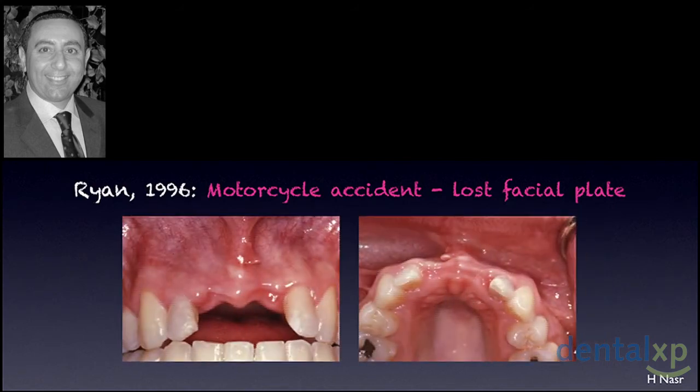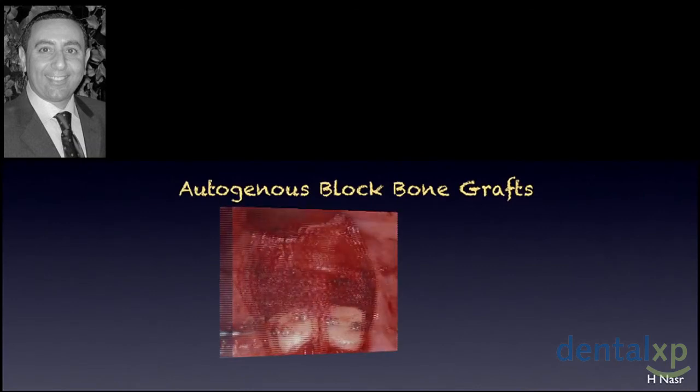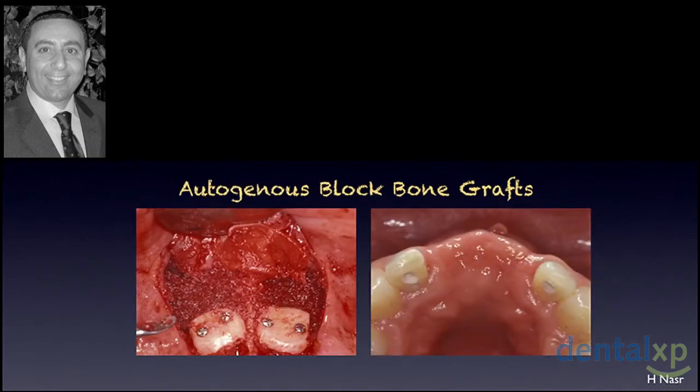Ryan came to us in '96 following a motorcycle accident with complete loss of the facial plate of bone. In this case, we had to go to autogenous block bone grafting because of the size of the defect. We all know from the studies by Buser in the Journal of Oral Maxillofacial Surgery and some follow-up by Henry Salama that we get somewhere between 23 and 33% shrinkage of the block graft in some situations. So this is the best we can do with a block graft augmentation.